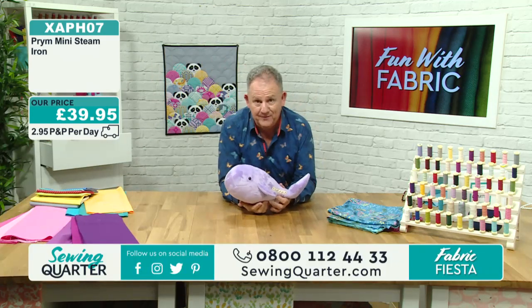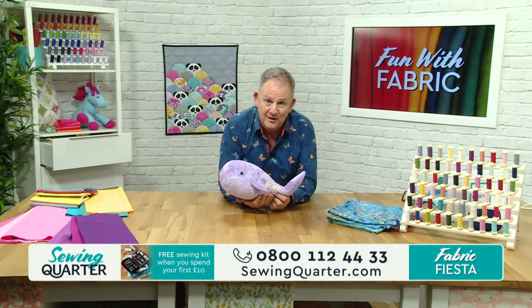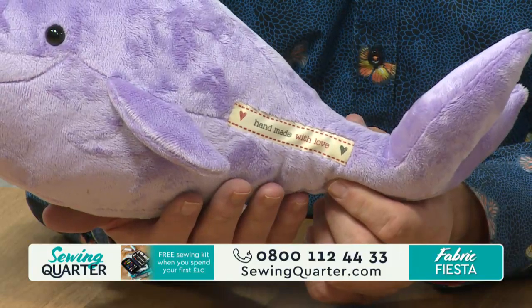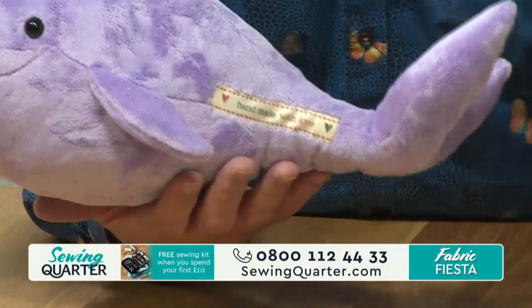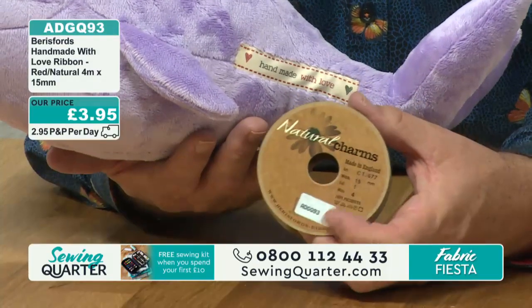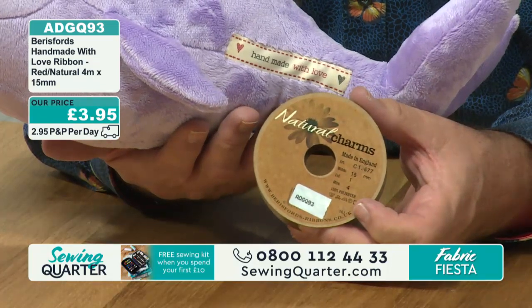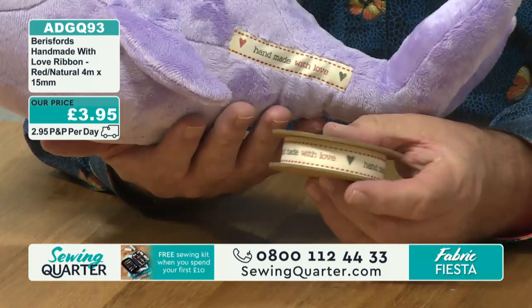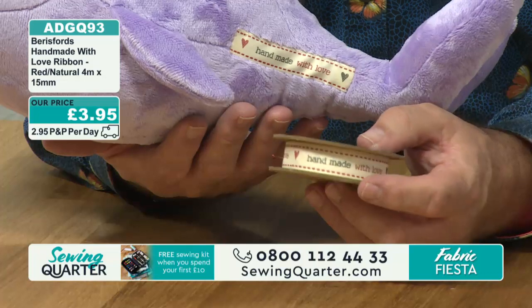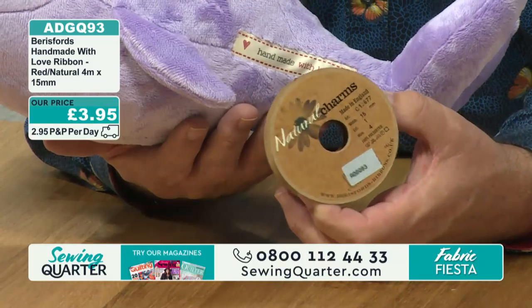If you make something for somebody, how nice is it to actually let them know that it's handmade with love? This is a ribbon that we sell. You get it on a roll, like this. It's red and natural because it's got the red on the right and the black on the natural background there. Handmade with love, £3.95. You get 4 metres of that.